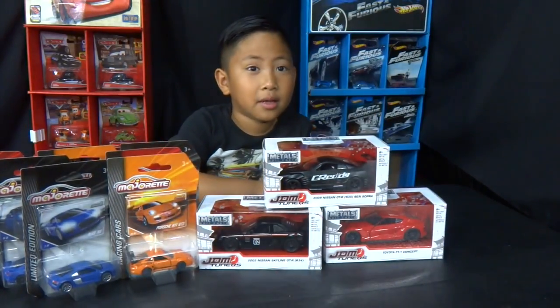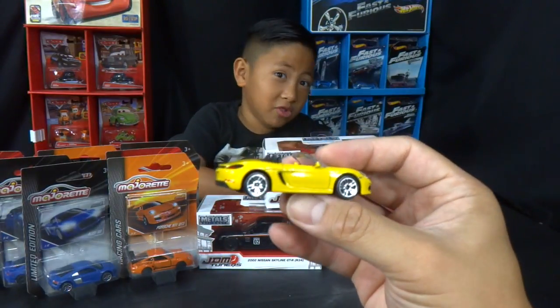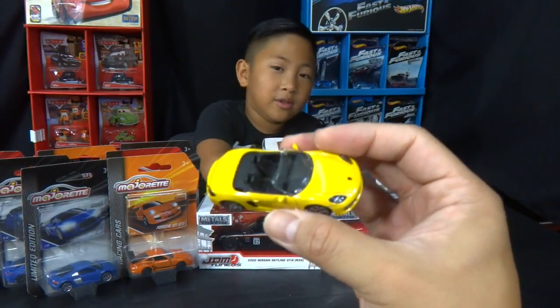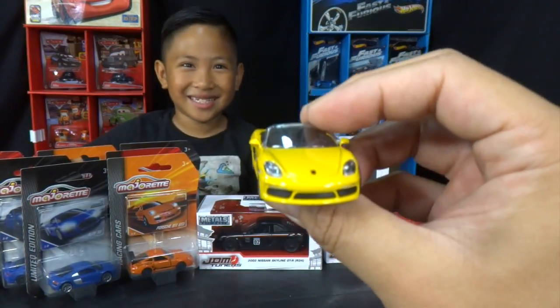But we need an extra ticket to get more Datsun 510s. Datsun 510s are cool. The Datsun 510 is awesome. I love the orange ones. Yeah, that one's gonna be cool. I've been wanting that. So check this out, guys.